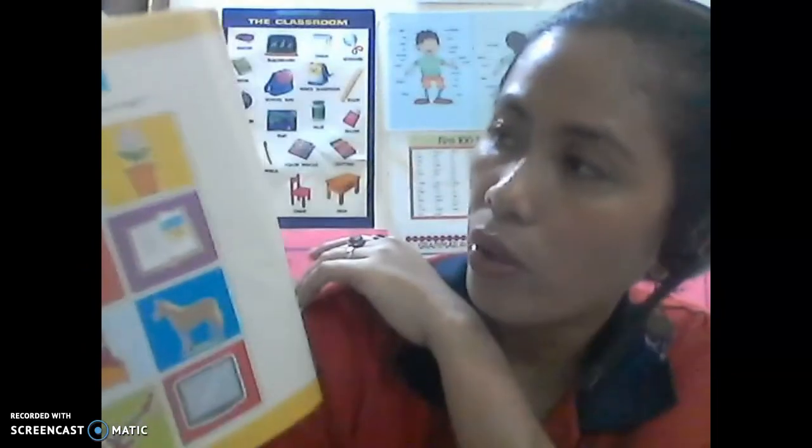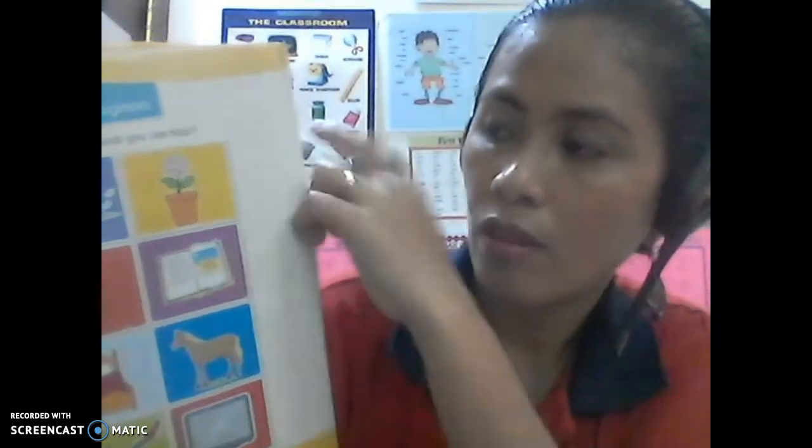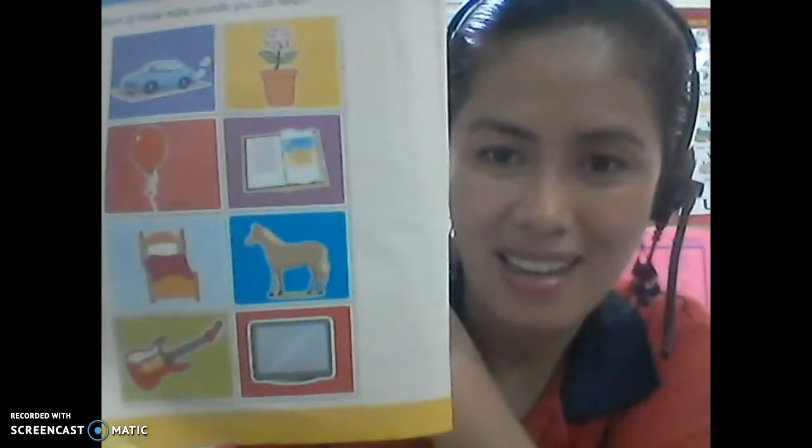How about a guitar? Can a guitar make a sound when you play it? Yes. It will not play unless someone plays it, but if someone plays it, it can make a sound. How about a TV? If the TV is on, will it make a sound? Yes. So what are the things that make sound that we can hear? We have the car, the animal horse, a guitar when it's played, and also the TV.